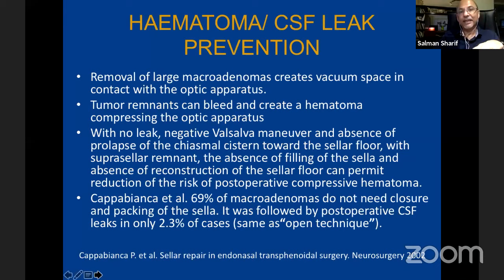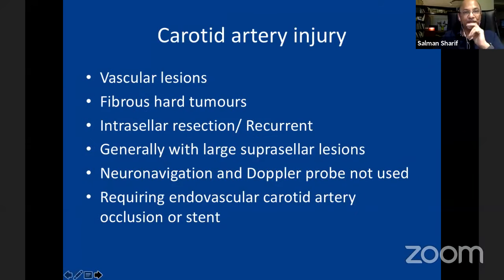So if you have no leak, a negative Valsalva maneuver, an absence of prolapse of the chiasm towards the sella, the suprasellar remnant, the absence of filling of the sella and absence of reconstruction can permit reduction of the risk of postoperative compressive hematoma. So here I use Spongostan in the majority of these cases. And as Cappabianca said, 70% of these do not require closure and packing of the sella. And you don't pack it too much. Overpacking can cause vision problems as well. So you need to be very careful with this.